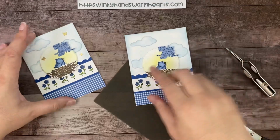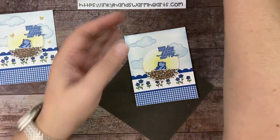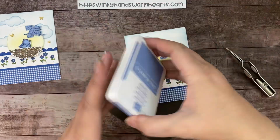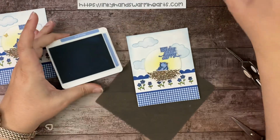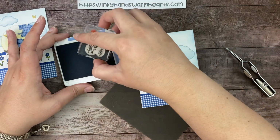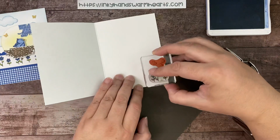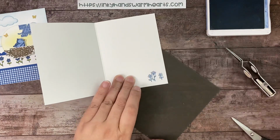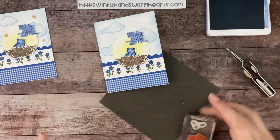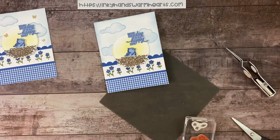And then on the inside, I just stamped in boho blue a little set of flowers. So let's grab that. Got to put something on the inside, right? So we'll just put it in this corner here. Look how cute that is. We'll clean our stamp. And then our final touch is going to be our butterflies.